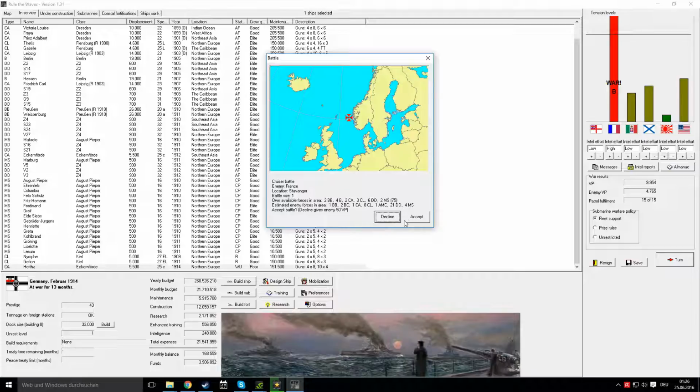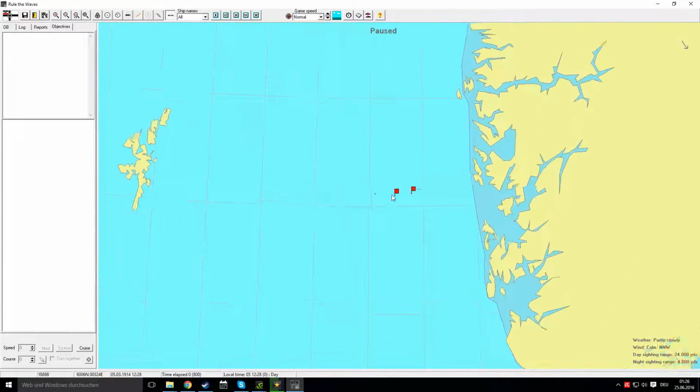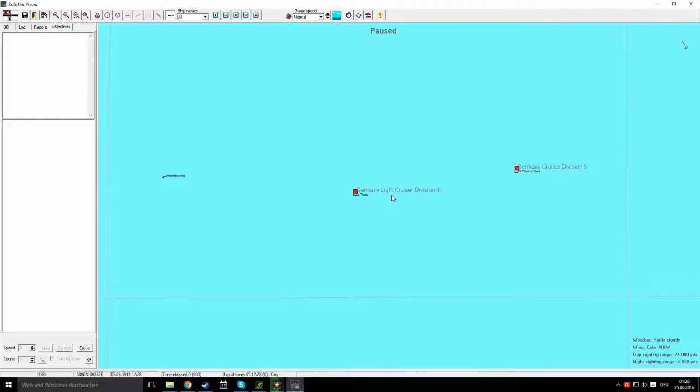Another cruiser battle. This time they seem to accept. We don't have much again in terms of ships engaged. If the AI would just generate a proper battleship fight, that would be it. That would be what we need at the moment.